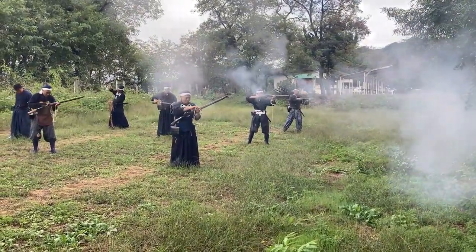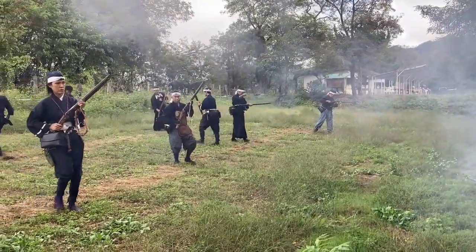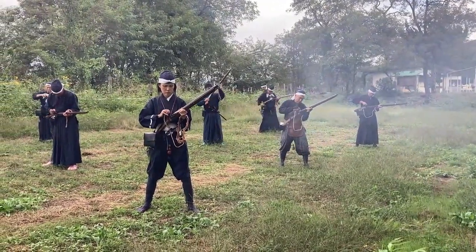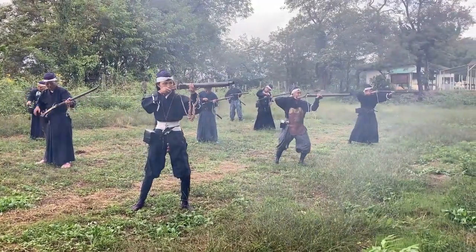In addition to not consuming the ammunition too quickly, it did not heat the guns up to the point where they could not be used. Whilst one rank fires, the second and third ranks prepare to shoot, as seen in this clip. After shooting, the first rank will withdraw to the rear and the next rank will move up.